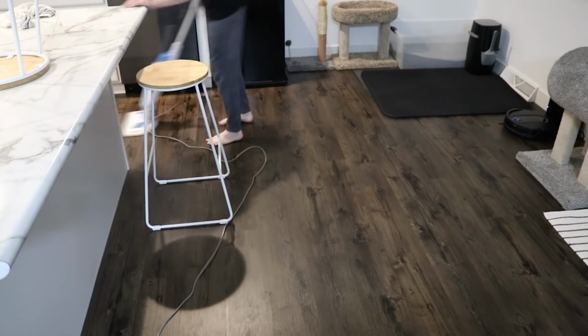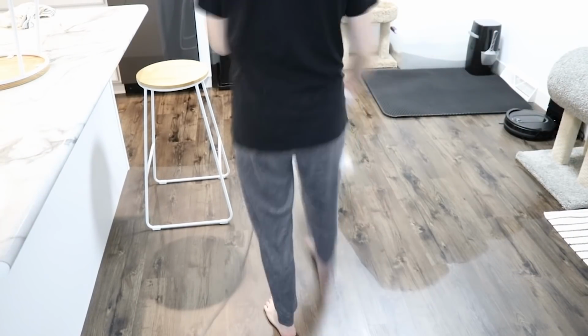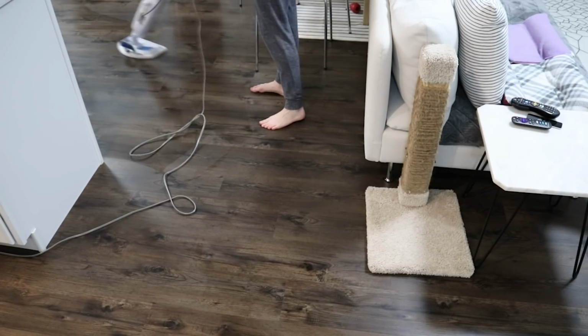But yeah, it's pretty easy, and it really helps because Luca tracks in footprints all the time because he goes out in the rain, and it's been raining a lot here. So yeah, my floors get really, really dirty very fast with a dog. So yeah, this is really helpful, and I really like it. It also doesn't make me feel sick like other mops do.